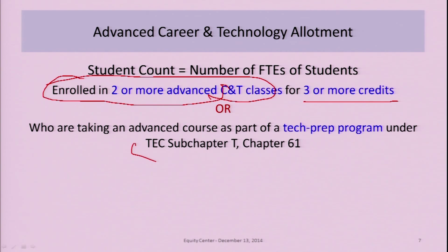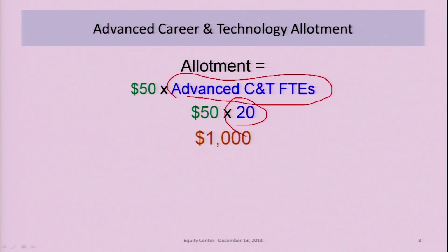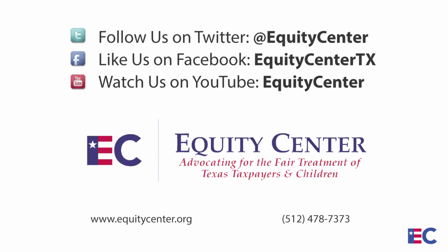If you meet either of those categories, and we're talking about FTEs, then you get $50. It's not a weight times the adjusted allotment. It's just a plain $50 times the number of FTEs that meet that standard we just talked about. So if you were to have 20 FTEs, $50 times 20, you get $1,000. And that would be your funding for advanced career and technology allotment. And that's it.